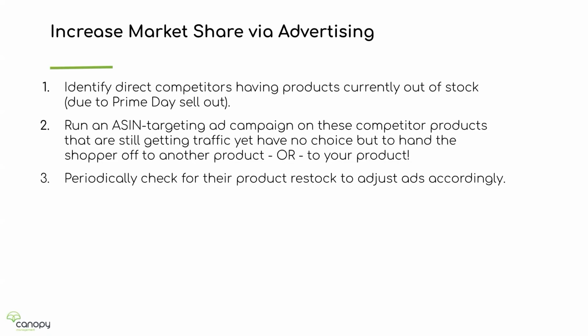Those are fantastic ones because Amazon is still sending traffic to their listings, right? They may be sending it to one of their child variations, or to their brand page. They may still be getting traffic from off Amazon or Amazon traffic. In other words, they're still getting a ton of traffic. Anybody who's been ranking above you and is now out of stock, identify those, and run ASIN targeting, product targeting ad campaigns on those competitors aggressively until they get back into stock.